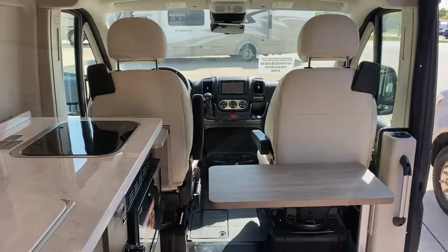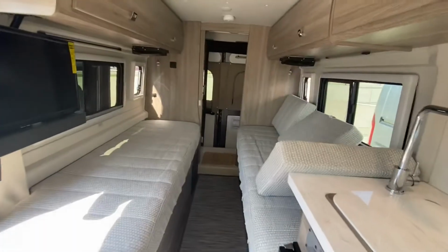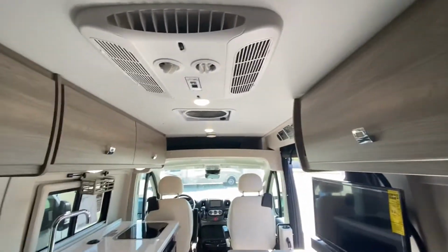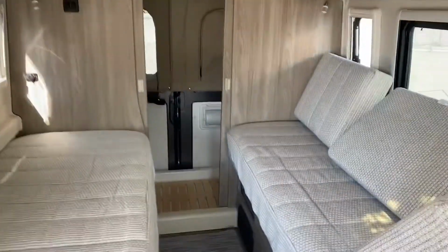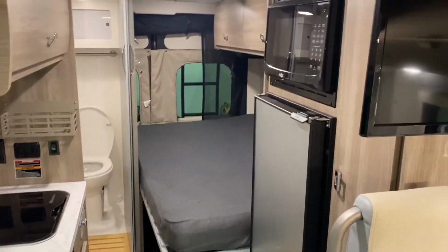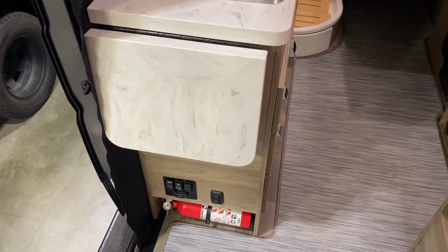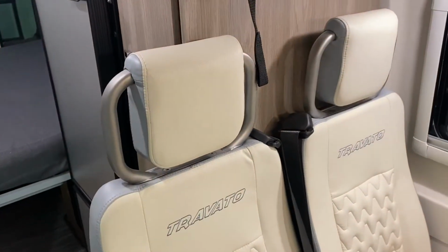I like the openness of the KL. I love the openness of this. That's what I love. Lots of cabinetry up top. They changed the pocket door, which is cool. This is the Travato GL, which is pretty cool. I could tell when I built mine, the cabinets were too far out, obviously. Big difference.